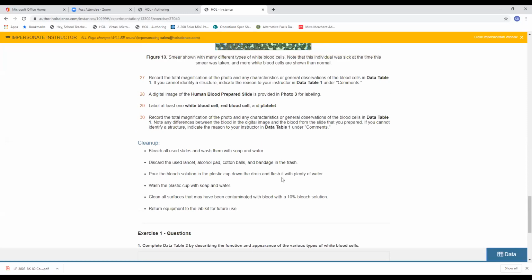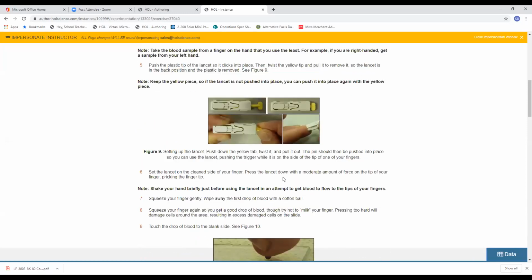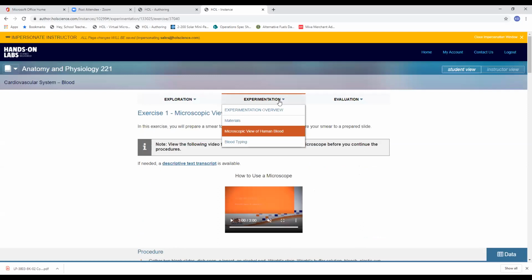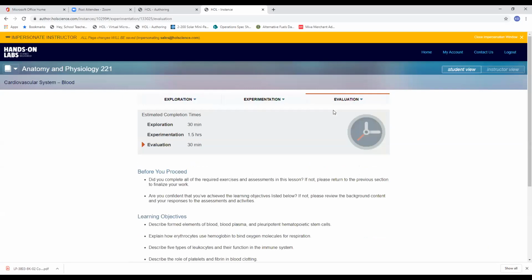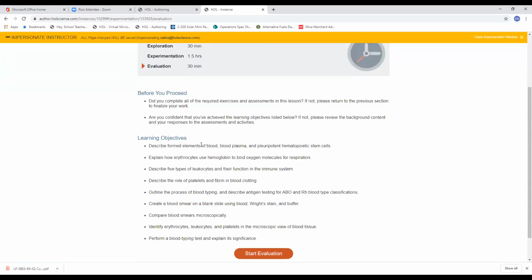Now, for time's sake, I'm not going to go into the second exercise, but it's a traditional blood typing exercise. I just want to move ahead, again for time's sake, to the exam section labeled evaluation. Once a student gets to this point, they are provided again with a time allocation and a summary of all the learning objectives from the prior 2 sections, so the student can reflect and be assured that they have accomplished all the goals set forth for this lab.